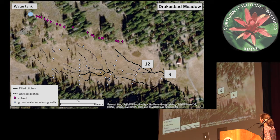All right, so some results here. I'm going to focus in on these two wells here, 4 and 12. They're located on the eastern side of the meadow, close to where these ditches are filled. So the solid black lines here show the filled ditches. The dashed lines are ditches that are still out there. They were unfilled. They were not as high priority.